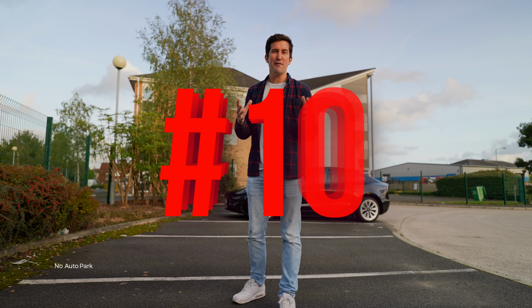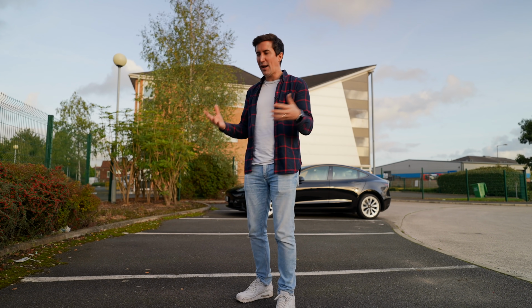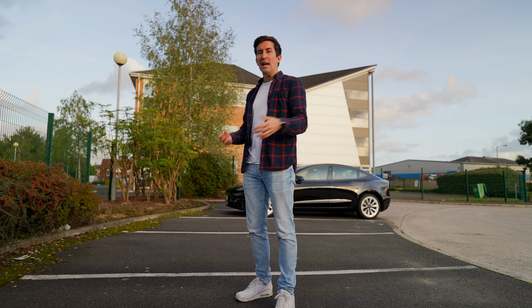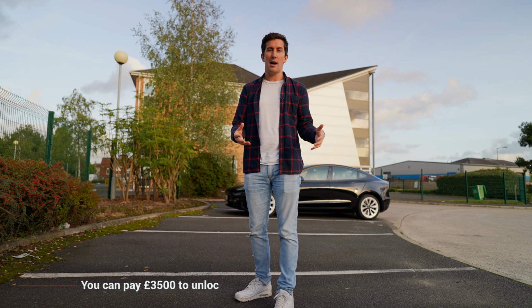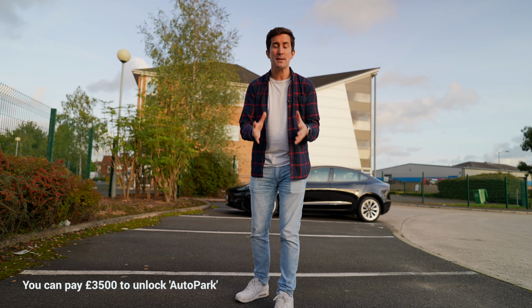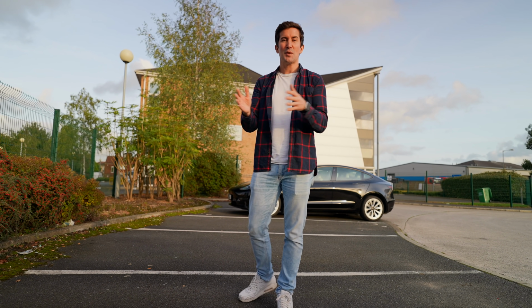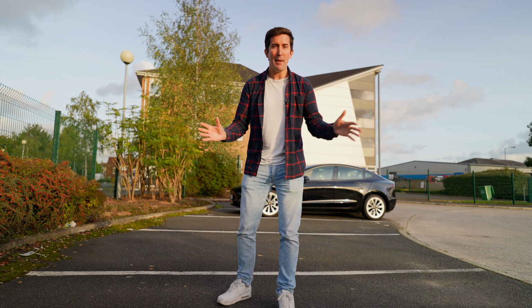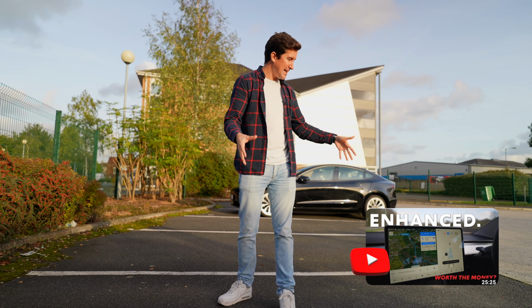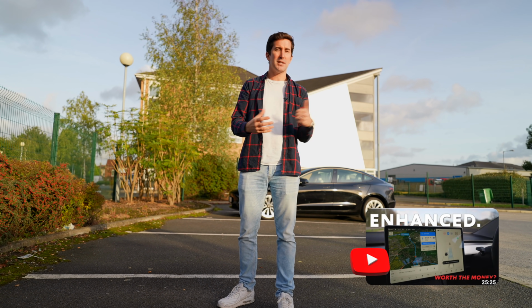So next up, a thing I really dislike is that the car can't park itself. There's no automated parking included with the car at all. If you want the car to be able to parallel park or park into a parking bay like these, you have to pay another £1,500 for that. And let me tell you, I've done the enhanced Autopilot trial and it's rubbish. It can't park itself at all into these kind of bays. It's really not that good at parallel parking. It nearly crashed into my wall.